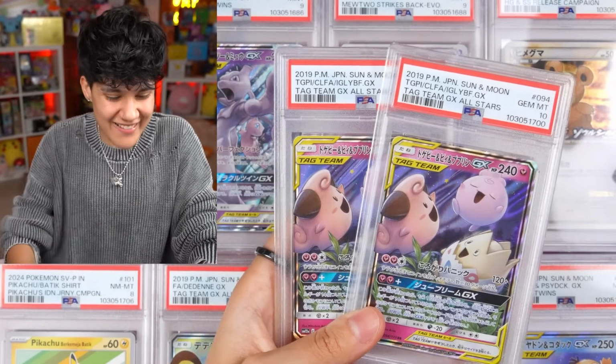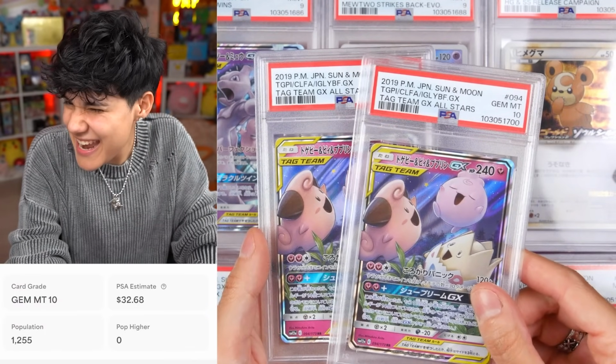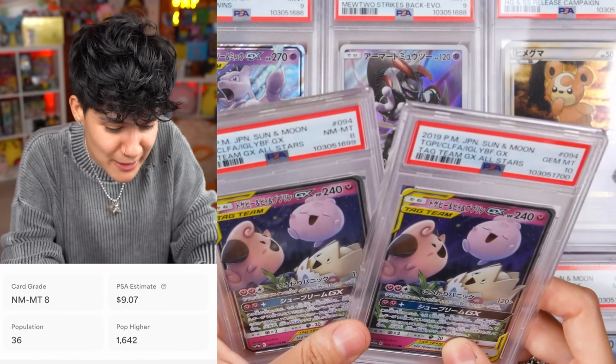Gem Mint 10. There we go. The streak is broken. So we got a Gem Mint 10 and... oh, an 8. Yeah, they weren't even close. Well, they were close, but they weren't that close.